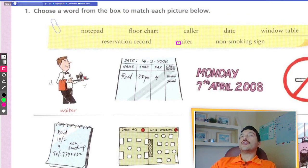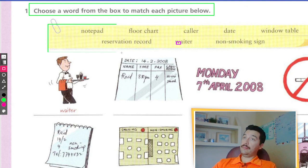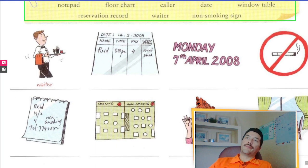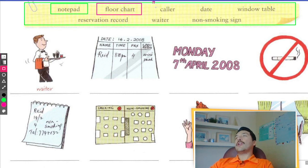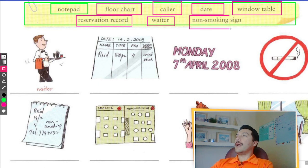For the first exercise, you need to choose a word from the box to match each picture below. Here's the box. What words do we have? We have notepad. Floor chart. Color. Date. Window table. Reservation record. Waiter. Non-smoking sign.